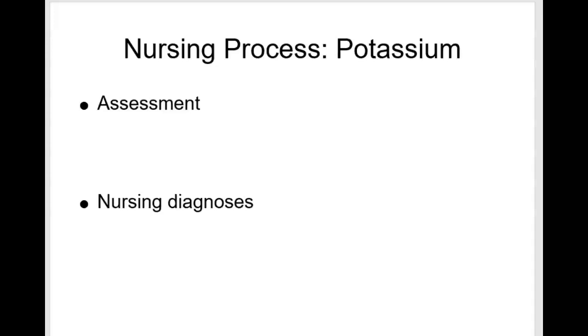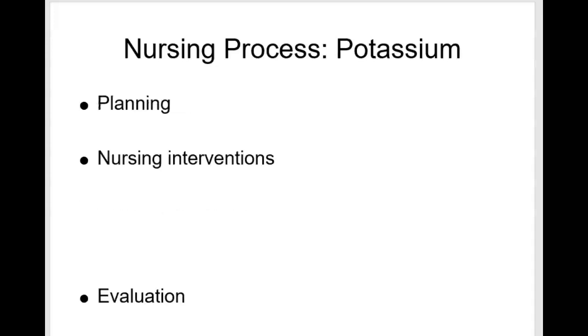So in terms of assessment, what do we need to know? We need to know the normal potassium levels, right? 3.5 to 5. We need to know signs and symptoms of hypo and hyperkalemia. We need to get a set of baseline vitals and ECG for the patient. In terms of planning, what do we want for this patient? We want their serum potassium level to be within normal range of 3.5 to 5.